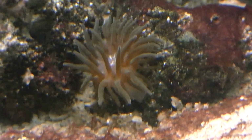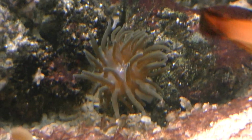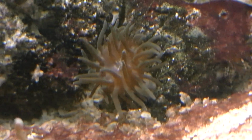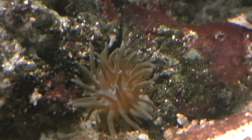This guy I got for free because he was a hitchhiker along with my other anemone that I bought. So that was kind of a bonus. Get two for the price of one. Thank you very much, J&L Aquatics, for that. Give them a little bit of a plug.